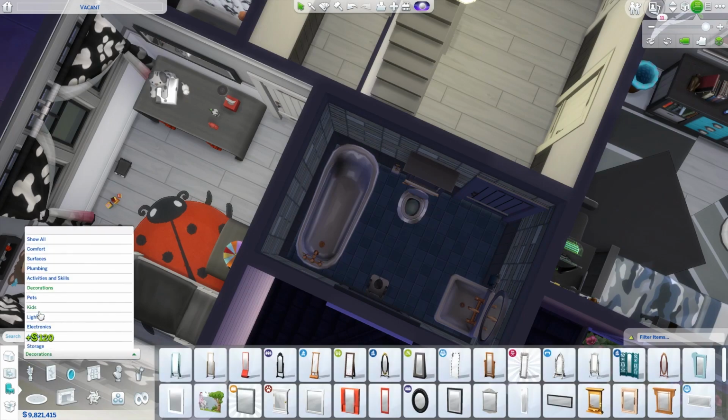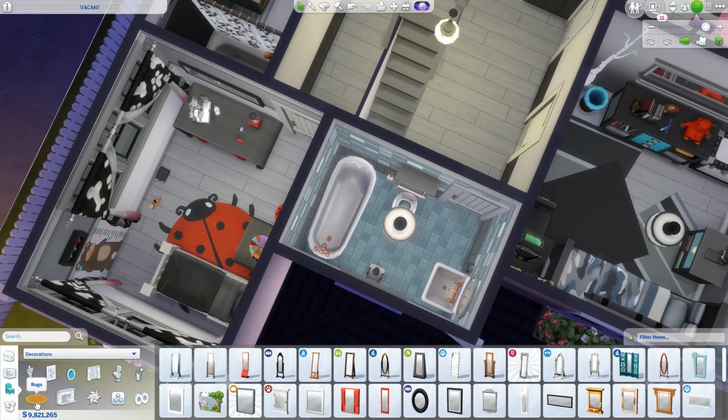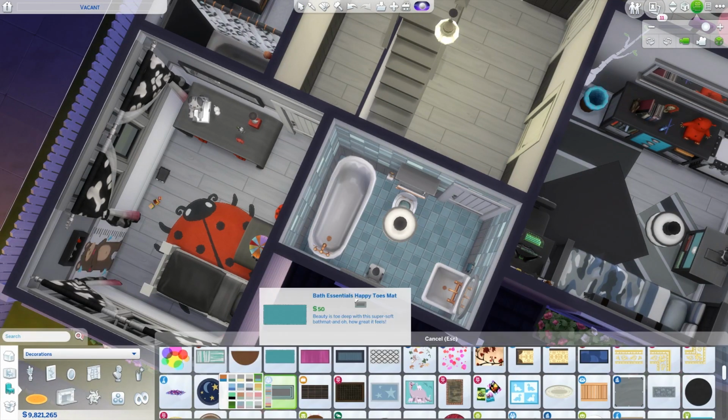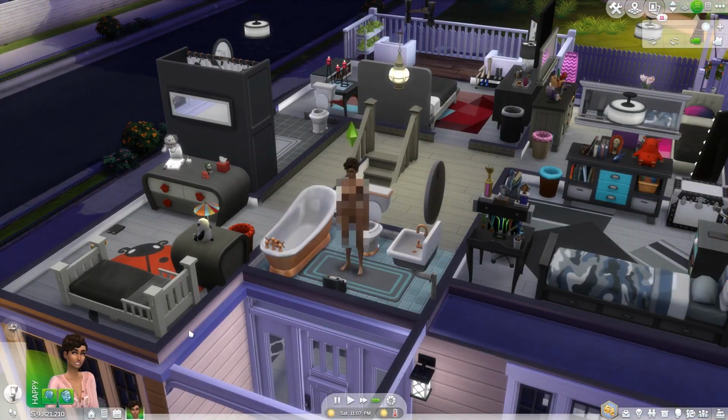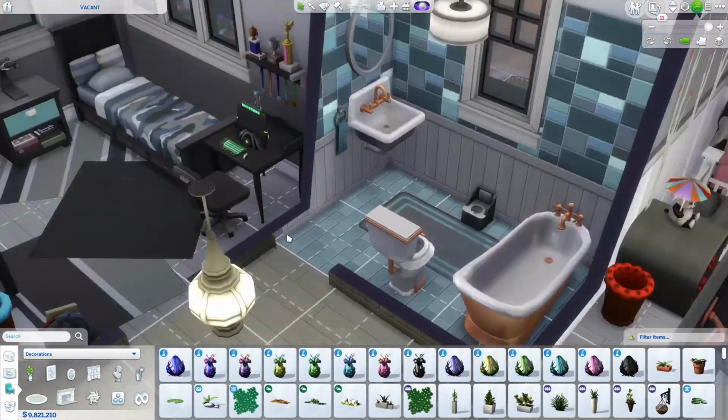So I was like, oh, maybe I'll do green. I don't know. What do you think? Now that I'm looking at it, I kind of wish maybe I'd have left it, but I ended up getting rid of all of that, I think. Oh, and of course I had to play test.